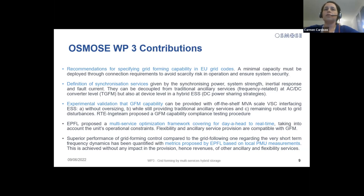So we show that we can also achieve this at the device level. With DC-DC controllers, you can make sure that this grid forming service is being provided only by the ultracap, and it's the battery then that is doing balancing service, for instance. We also achieve experimental validation that we can provide this grid forming capability with off-the-shelf equipment without oversizing, while still providing traditional ancillary service and remaining robust to grid disturbance.